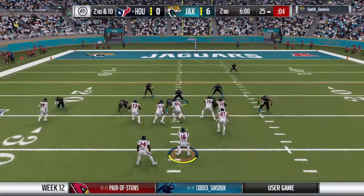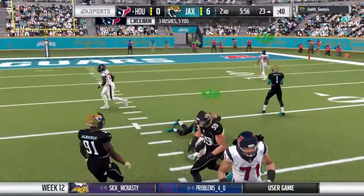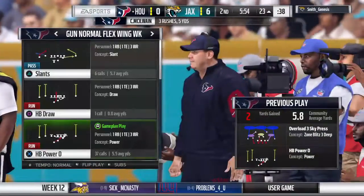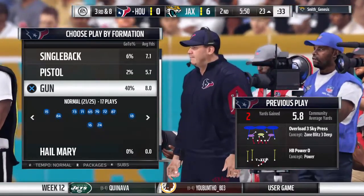The play clock's running down. They'll run it now out of the gun. And he's going to take this one down to about the 23-yard line. He only got a couple on that one, so not a ton of help. They'll have a 3rd and 8 forthcoming.